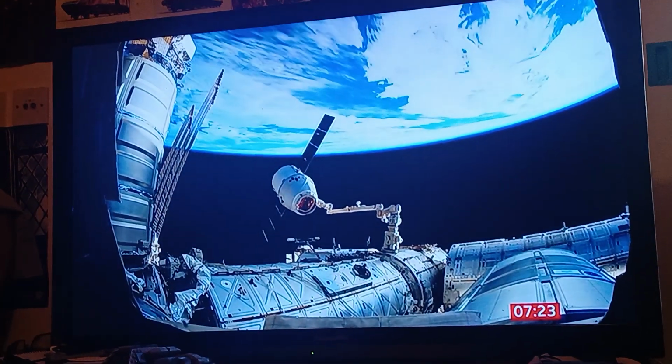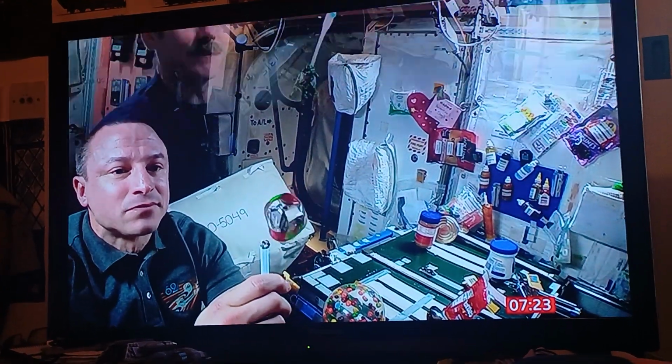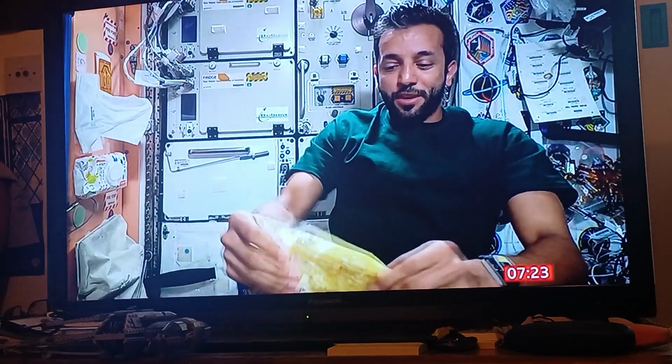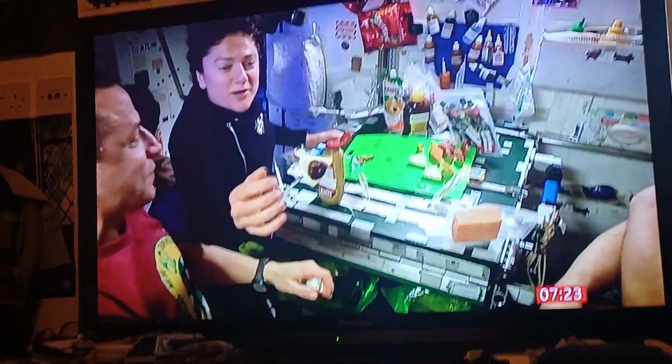Right now, eating in space isn't a gourmet experience. Although the astronauts are enjoying themselves, the food itself isn't much fun. A lot of it is freeze-dried, they have the same things most days, and it's really pricey.